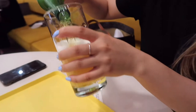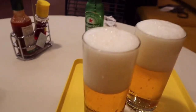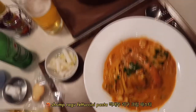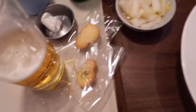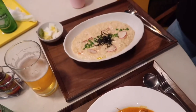They gave us little crackers. We got some beer. Our meal is out. We ordered ragu seafood fettuccine, I think. Oh, yeah, good memory. And this is cream risotto. And they gave us little cookies. Dude, it actually looks really good. I'm so excited.